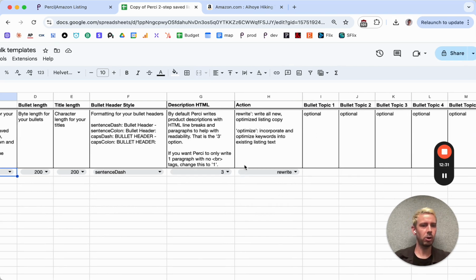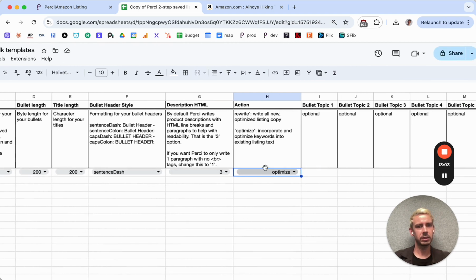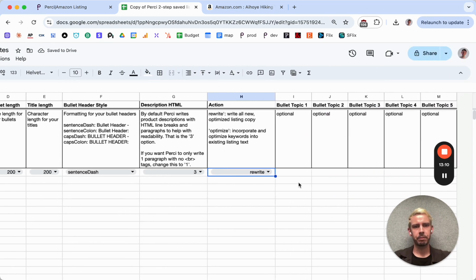This is really important. We call it action. The idea here is if you want to rewrite everything, you would leave this at rewrite. If you want to leave all the text the same in your listing, but just optimize keywords in, so just get new keywords in and leave the listing as it is otherwise, you would choose optimize instead of rewrite. This is really crucial. This is where all the choices go. If you click optimize, these won't really matter because we're not actually going to be changing the rest of the text. But with rewrite, all of those options are going to be important because we're rewriting everything. And then we also have bullet topics. This is optional. If you want to steer what the bullets are talking about, you can do that there.